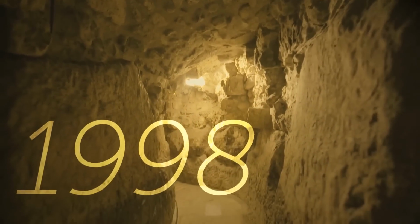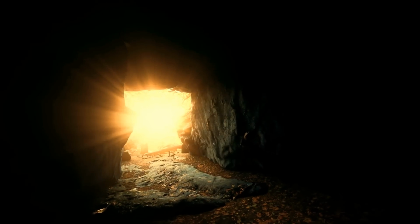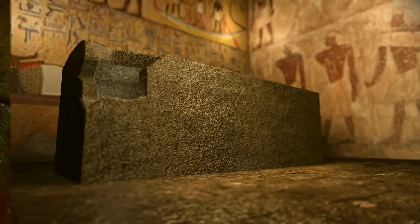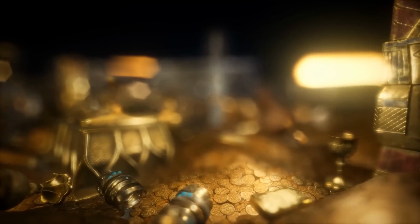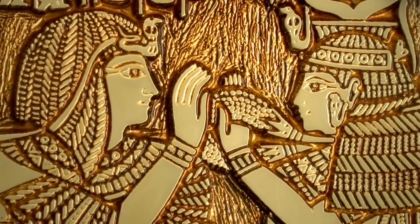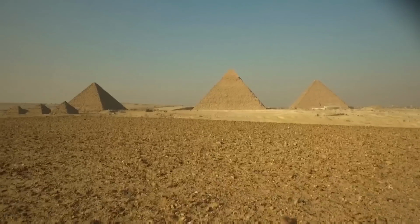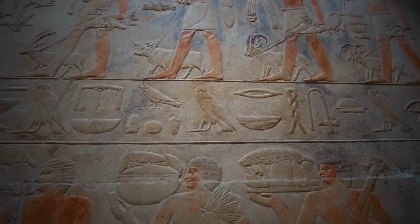In 1998, scientists discovered tunnels leading to empty caves under the Sphinx. They found evidence of earlier excavations there. It's quite possible that someone managed to find the treasures and take them away. Some people believe Egyptians found some kind of artifact under the Sphinx that has the power of unknown advanced technologies. The artifact is so powerful that it can change the course of history.